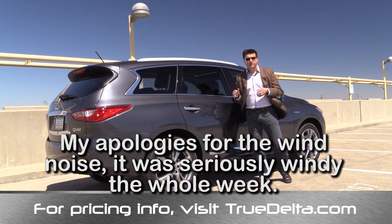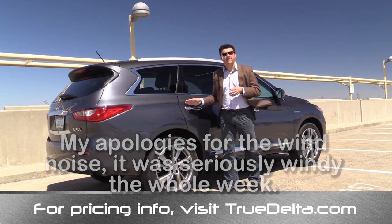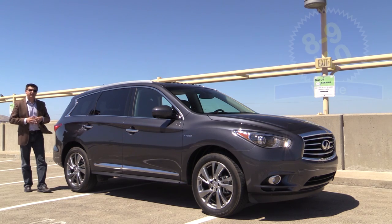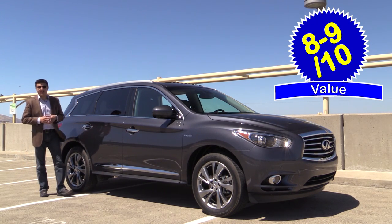However, based on my average fuel economy of 20.7 miles per gallon in the V6 model and 24.5 miles per gallon in this hybrid model, I estimate it will really take you about 6 years to break even. When it comes to value, I give the QX60 8 out of 10 points in the V6 version and 9 out of 10 points in the hybrid version.